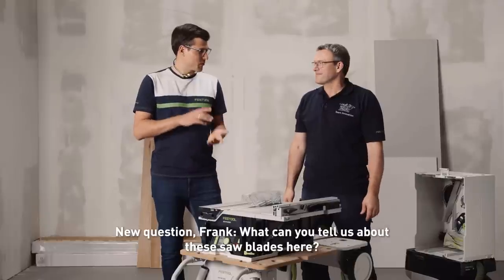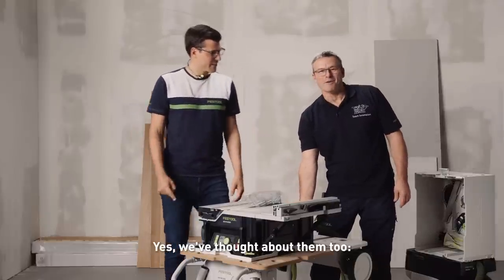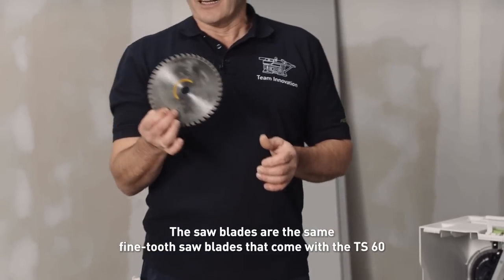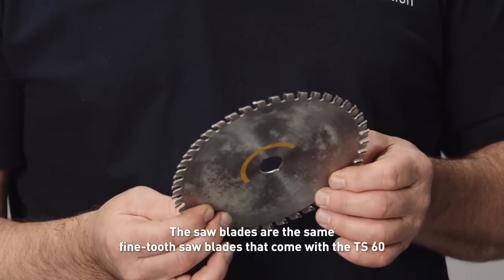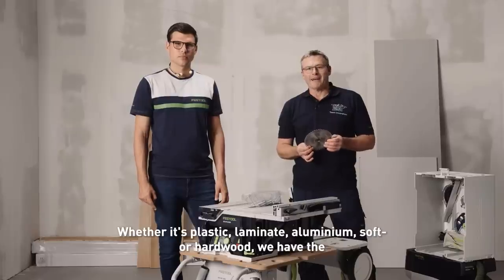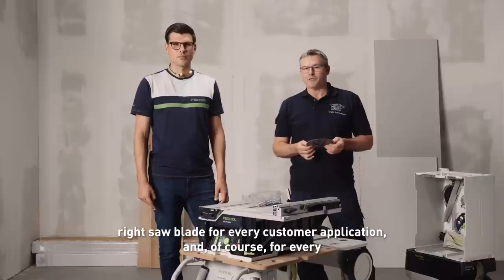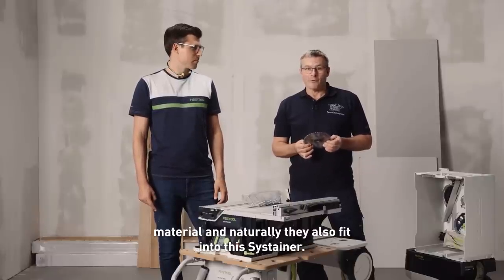New question, Frank. What can you tell us about these saw blades here? Yes, we thought about them too. The saw blades are the same fine-tooth saw blades that come with the TS60. Whether it's plastic, laminate, aluminum, soft or hardwood, we have the right saw blade for every customer application and, of course, for every material. And naturally, they also fit into this sustainer.